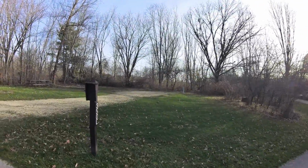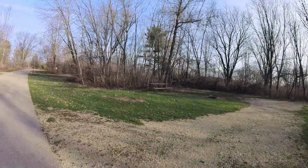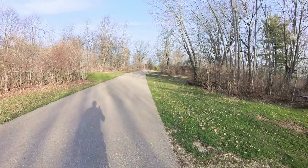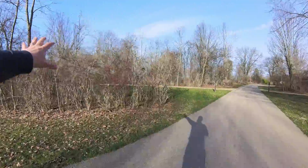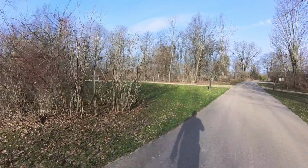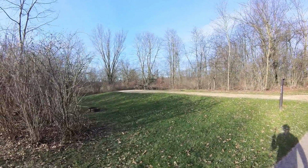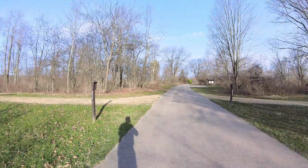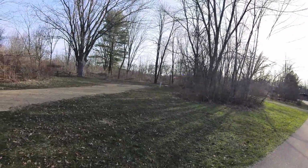350 on the right. A little flatter. 351 on my left. Again, we got good cover between sites here. Again, on a raised pad. 352 on the right is another flat section.